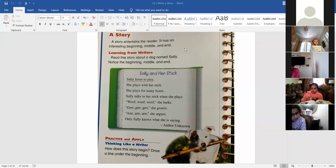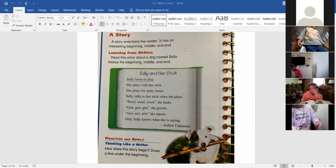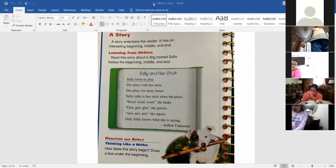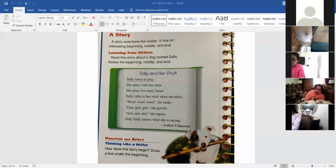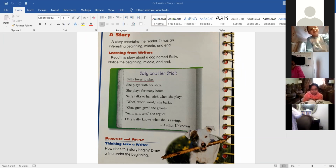Okay, so we will read two examples of stories. The first story is about a dog. Miss, what page? 287, dear.